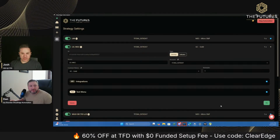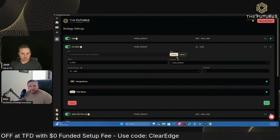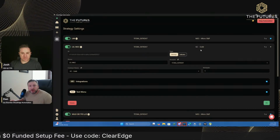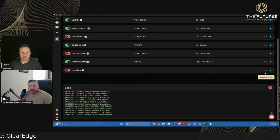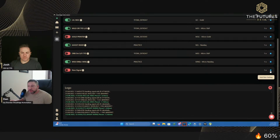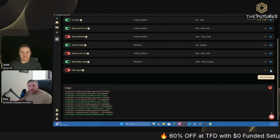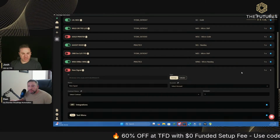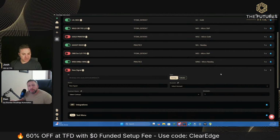So for each of these, you can create a new strategy. Strategy or indicator, what would be the difference there? I'll do it on this one because it's a live one, but I'm going to add a new setting here. If I wanted to build a new strategy, automate something else that I'm not currently running, this is hooking up strategies that have already been developed elsewhere.